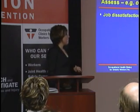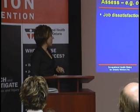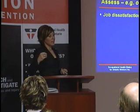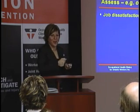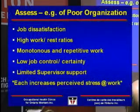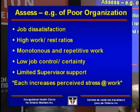Okay. I was speaking previously about poor organization in the workplace. And research has shown that things such as job stress and job dissatisfaction can not only increase the muscle tension that someone is using, but maybe require them to use more force because they're so angry. So job dissatisfaction, high work-rest ratios, as I mentioned before. If you're doing a lot of work and not a lot of rest, that could increase your risk for injury as well. Monotonous and repetitive work.